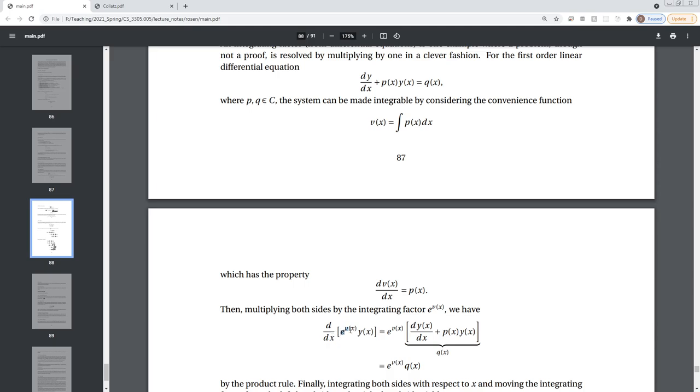So it's the left hand times the derivative of the right plus the derivative of the left times the right. So over here, this times the derivative of the right, right? So these two multiply together. And then over here is the derivative of the left times the right. So this is unchanged, right? y of x. And the derivative of this is e to the v of x times the derivative of v of x. Well, the derivative of v of x was p of x, right? So because this appears in both terms, we factor it out. And then we see that this was originally q of x, right?